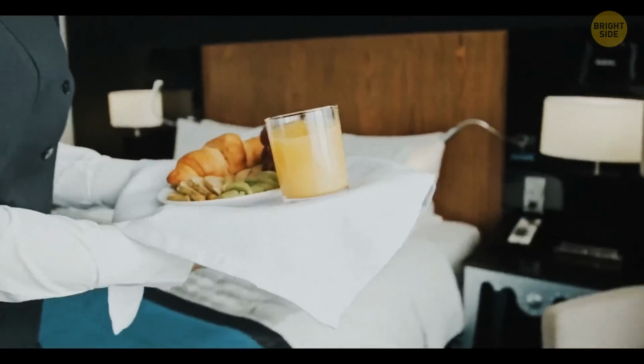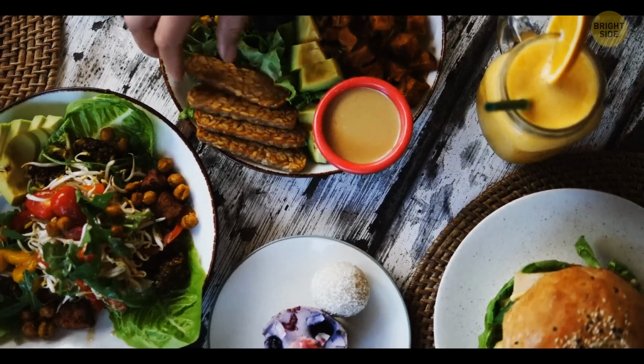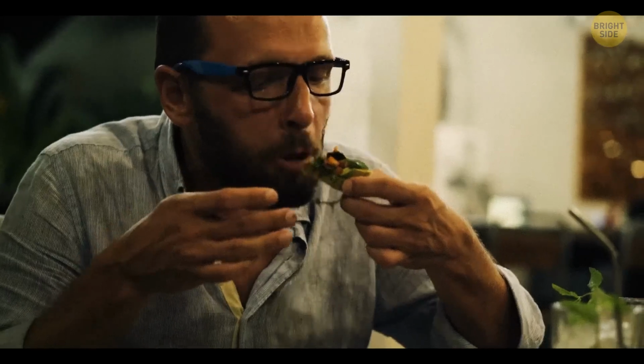Always look for hotels that include breakfast. It's usually way more expensive to have breakfast at a nearby restaurant. Plus, you most likely wouldn't know where to go. Much better to hit the hotel's breakfast buffet: coffee, cheese, ham, toast, fruit. If you play your cards right, you'll be too full for lunch.